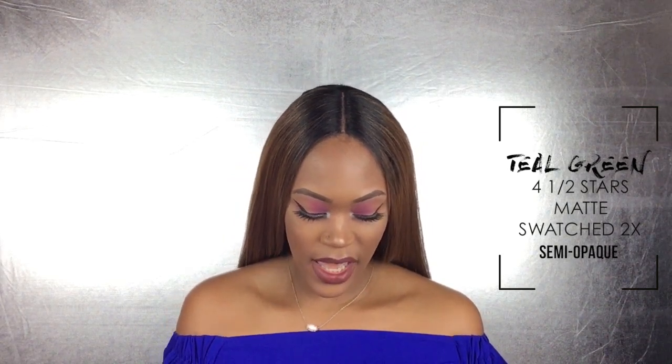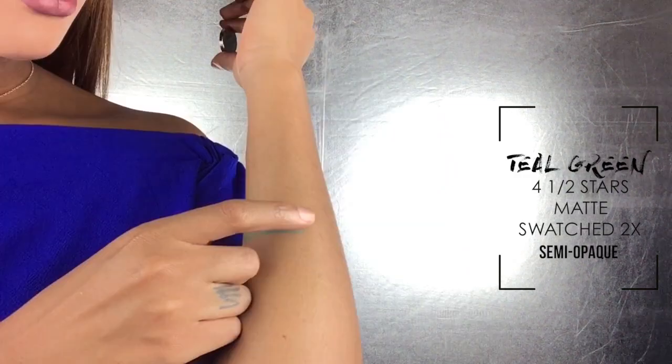Okay, the next one I have here is called Teal Green, and it has a 4.5 star rating on the website, and this is what it looks like in the pan. It looks more like a blue green, and it's described as a very vibrant teal hue with a smooth matte finish, and it says that it's semi-opaque, so we'll see.